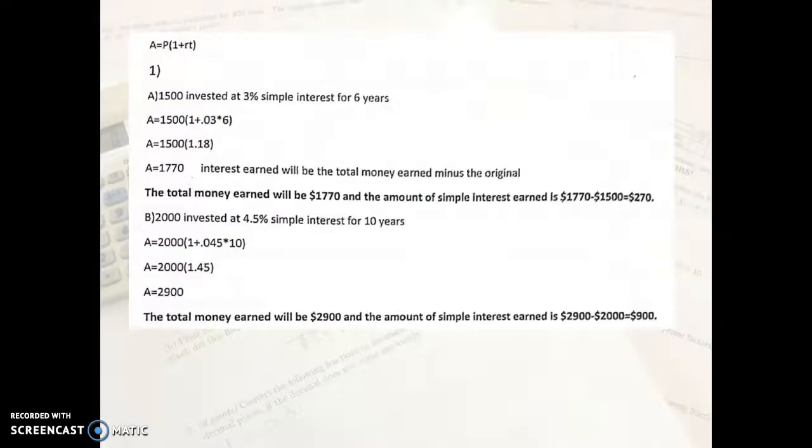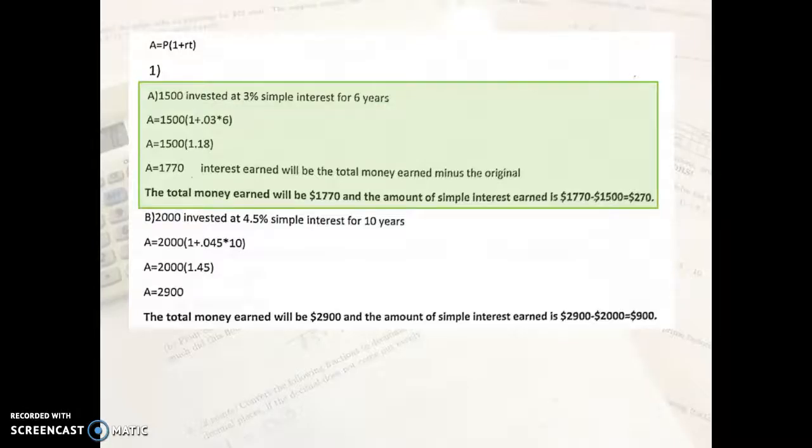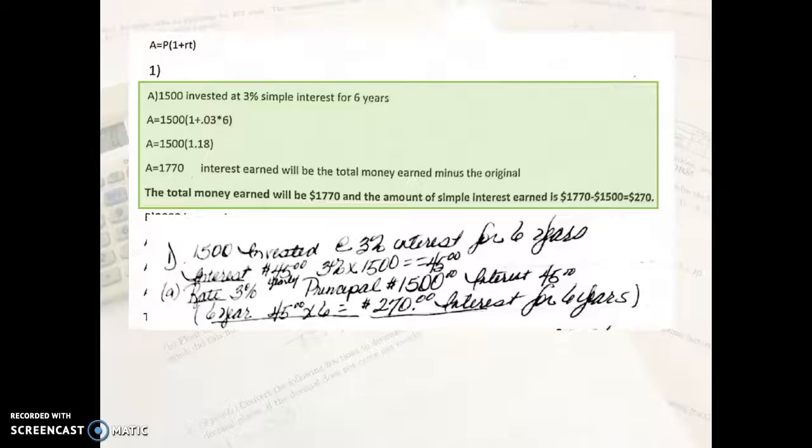Different approaches here. One student writes it out text-based, writing out the sentence, this is what's going to happen, this is what's going to happen, really spelling it out for me. I think that's great. I think that's a great way. I can see the steps. I see the answers.